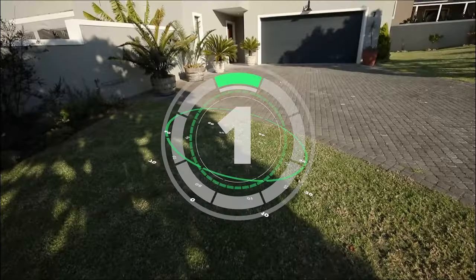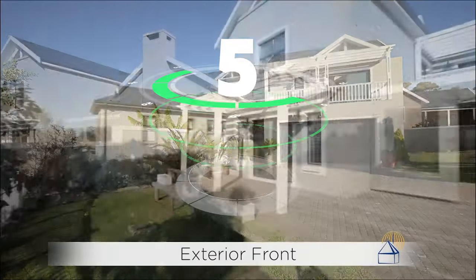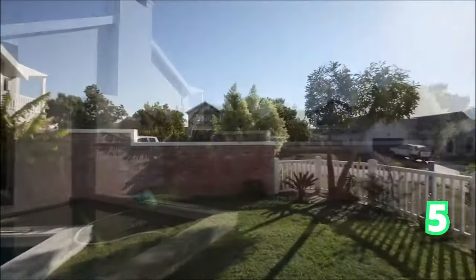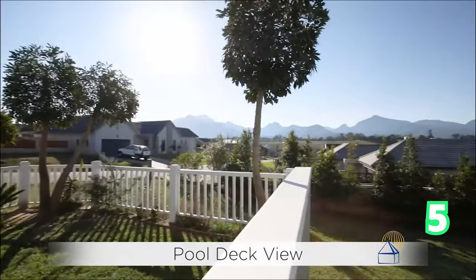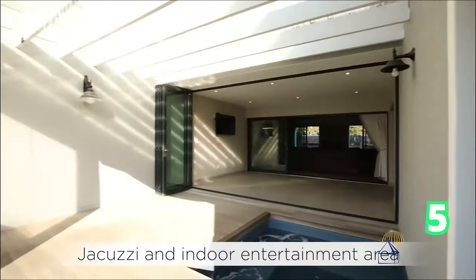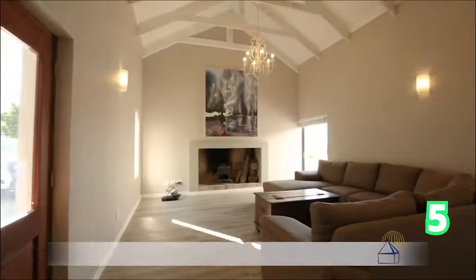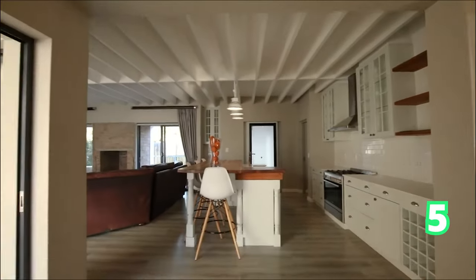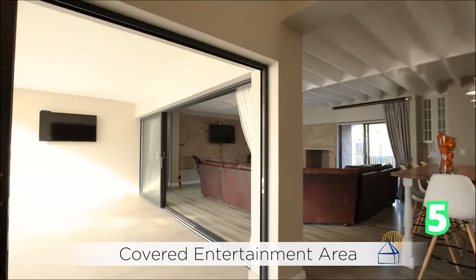And we move on over to a 4-bedroom in Kraaibosch. It offers picturesque views. It's got a pool deck view. Every view from this house is absolutely gorgeous. It ticks all the boxes over here in Kraaibosch. It's got your lovely open plan kitchen, cozy fireplace, cozy veranda area.